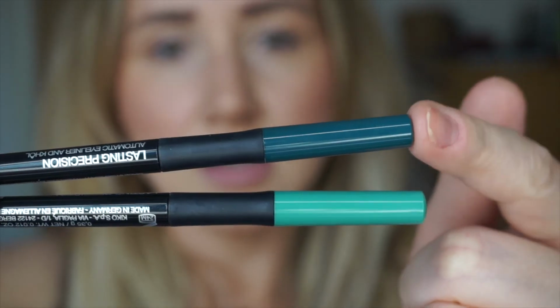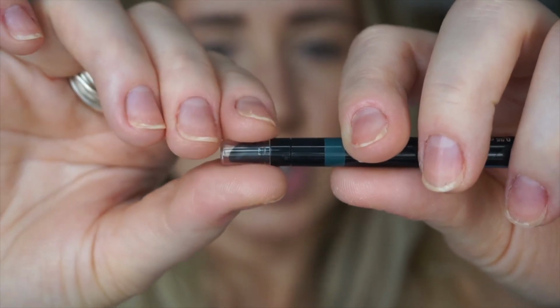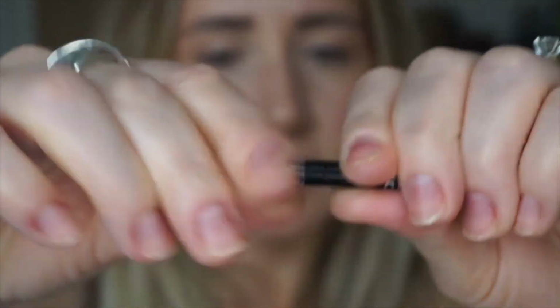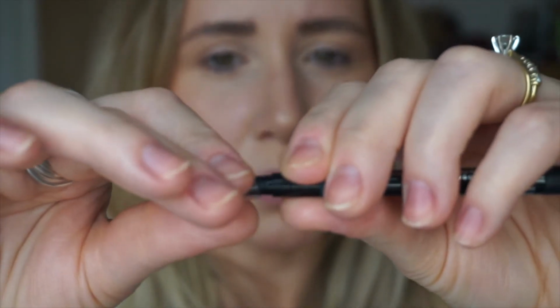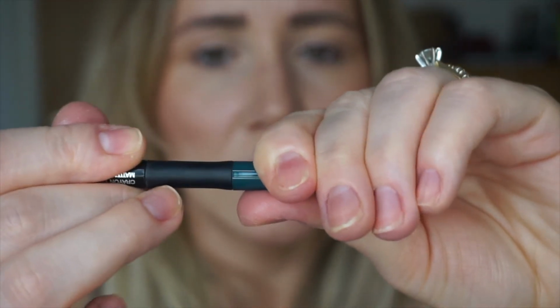I also got two automatic eyeliner and Khol pencils for the eyes. This one is number 10 and this one is number 9. They have a sharpener here, like this, see? And they have a little sponge here as well, a kind of gummy sponge for some smokiness if you want to rub it against the pencil.